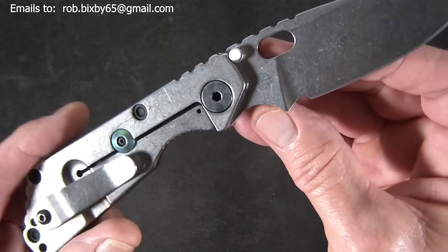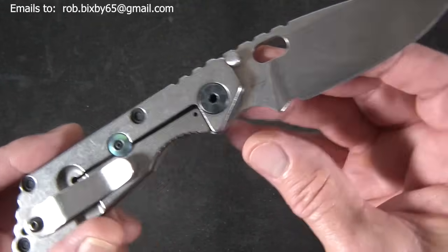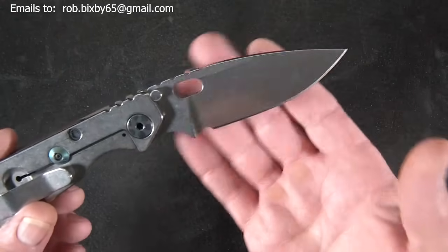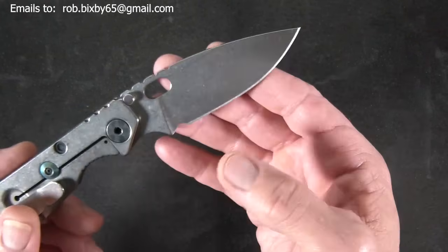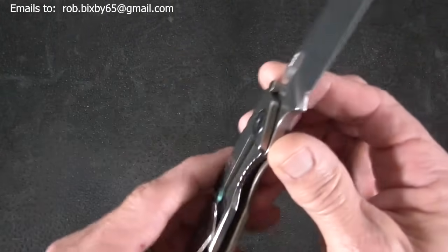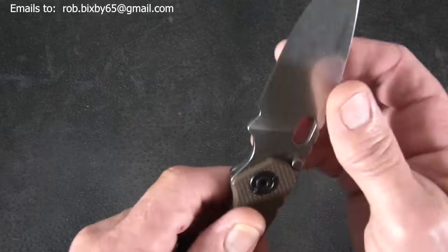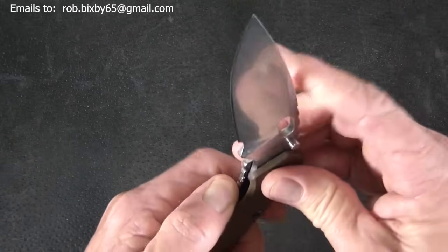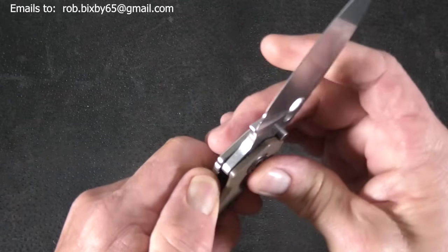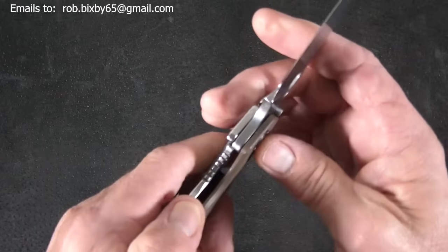Is that right? Yeah. You see right by my thumbnail if you look close. 3.5-inch blade, about 3 9/16 I measured it. 4 11/16 handle. There's your lock engagement. Deep but not too deep, nice and secure. There's a bit of Strider stick, and it seems like it sticks more the harder you open it.